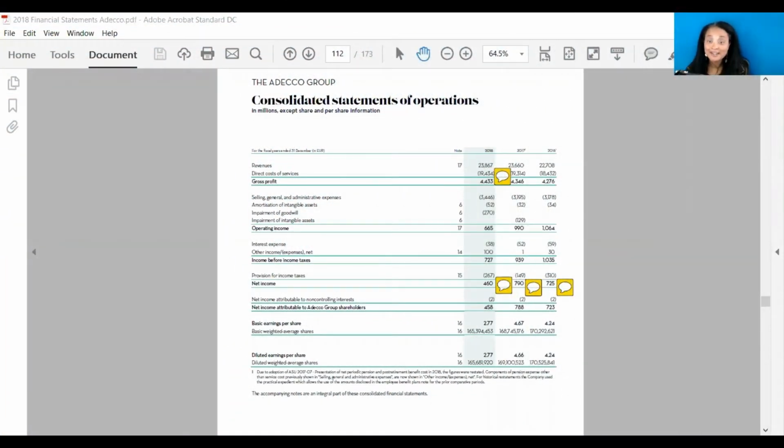So on my screen, I have the Adecco income statement, and Adecco is calling it the Consolidated Statement of Operations. In our previous video, we looked at the balance sheet. The balance sheet is a picture, a snapshot in time. However, the income statement tells a different story. It tells a story of performance and how we perform during a period of time.